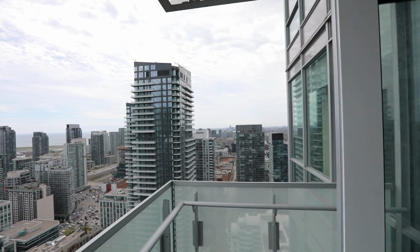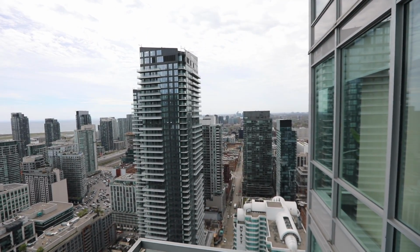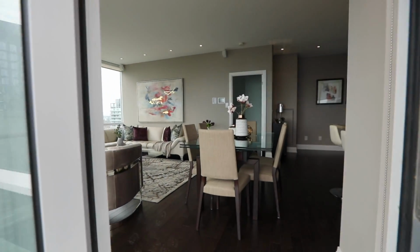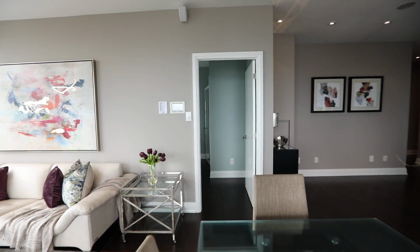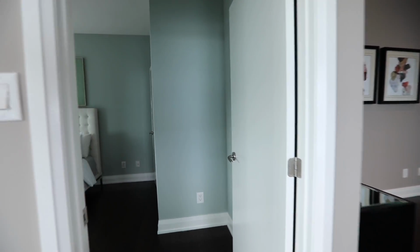This unit also features a large double coat closet with organizers, as well as a laundry area with stacked washer and dryer, both off the front entry hallway. And since the living area and both bedrooms are placed further away from other units, this condo enjoys reduced noise interference, giving it a soundproof-like atmosphere.